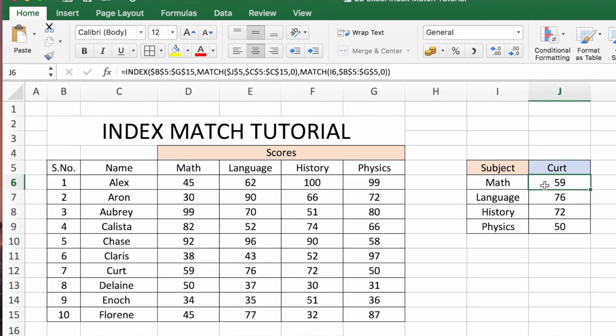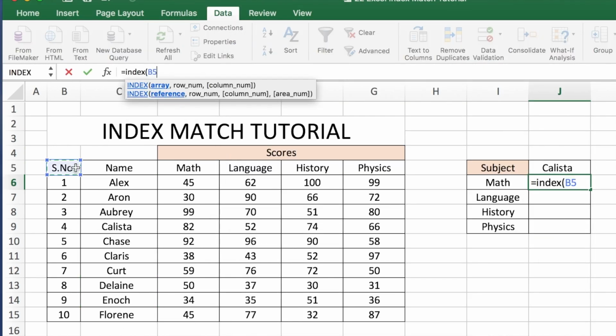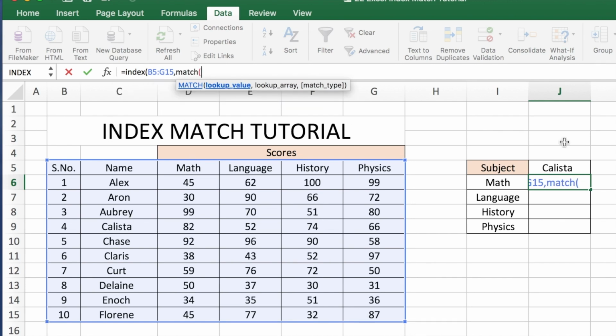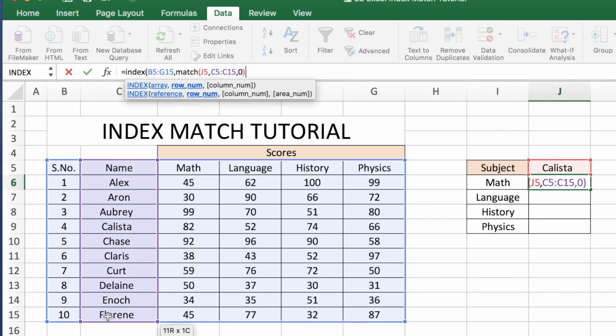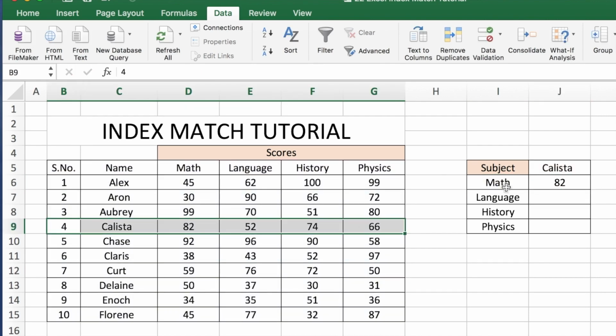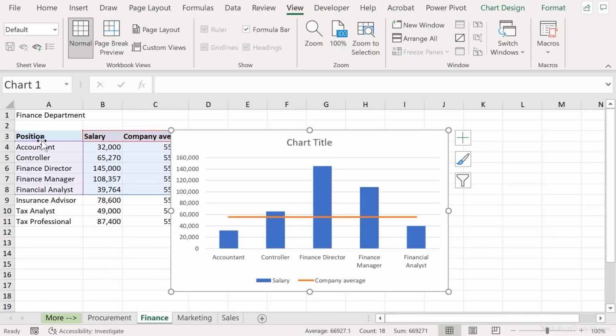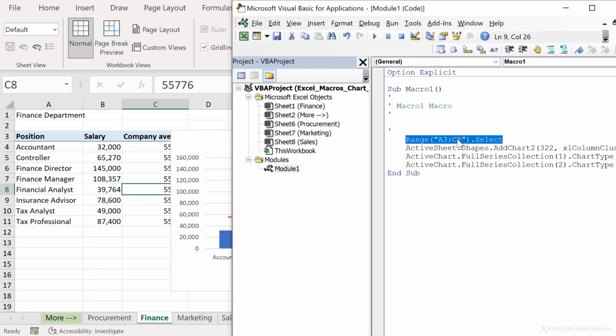Hack number 1. The magic of INDEX and MATCH. Forget VLOOKUP's annoying limitations. INDEX and MATCH is the dynamic duo that lets you find anything in your data, no matter where it is. Unlike VLOOKUP, which only works when your target column is to the right, INDEX and MATCH can search any direction. With a simple formula, Excel instantly fetches the exact value you need, no matter where it's hidden.